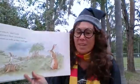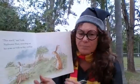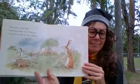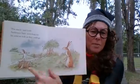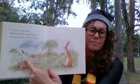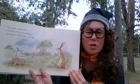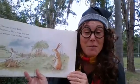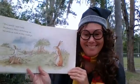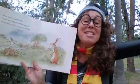This much, said Little Nut Brown Hare, stretching out his arms as wide as they could go. Can you see him stretching out his arms? How far can you stretch your arms to show how much you love somebody? Maybe we could do that when we greet each other. Whoa! Hey! I love you this much!